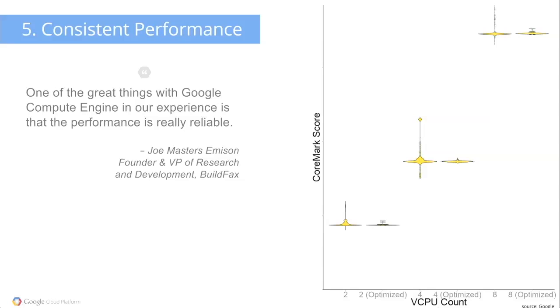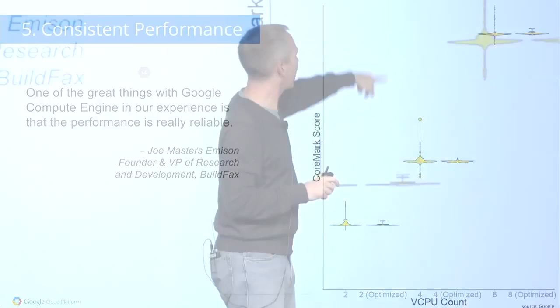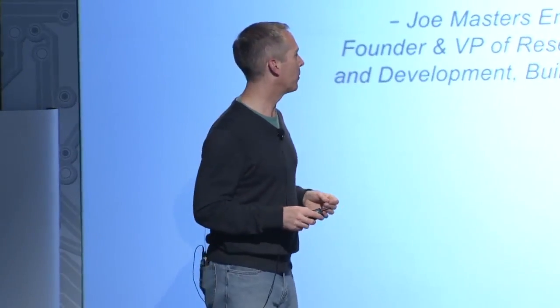We're pretty good if you look at our recent version of the system. For example, in the 4 CPU case, the vast majority of the VMs that we spun up had an expected level of performance, but there was a little bit of a tail, and every once in a while we got an outlier going one way or the other. This is probably not something you'd notice unless you were looking pretty carefully, running a lot of VMs, but it is something that we detected. One of our engineers noticed this and thought, this is not okay. We want to have consistent performance.